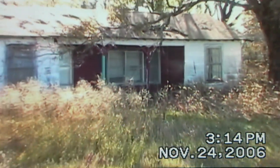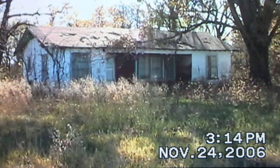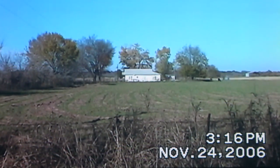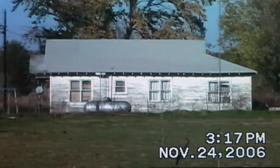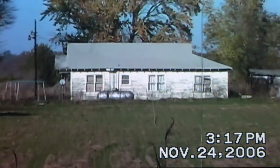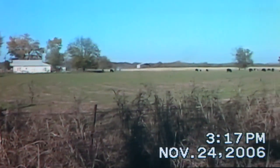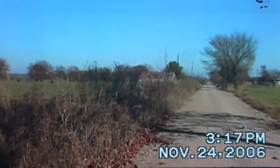Zooming in where the picture window once was, and a clearer view of the Hicks house looking north at the south side of their house. Looking back up Beecher's Road.